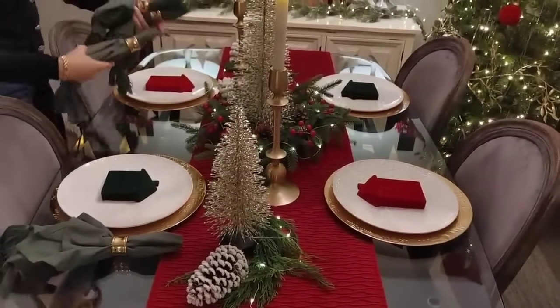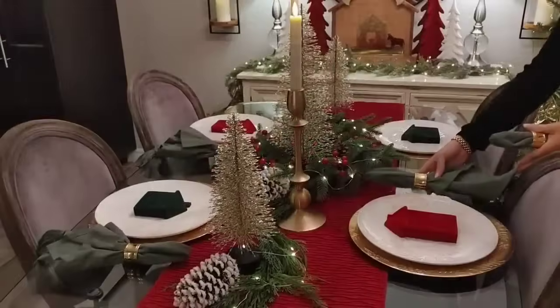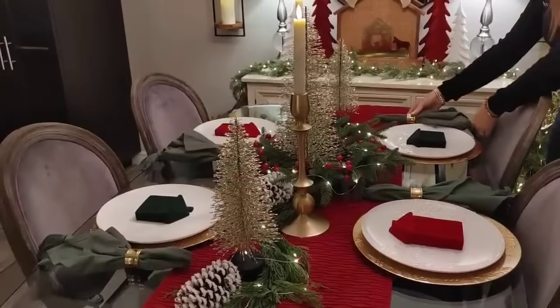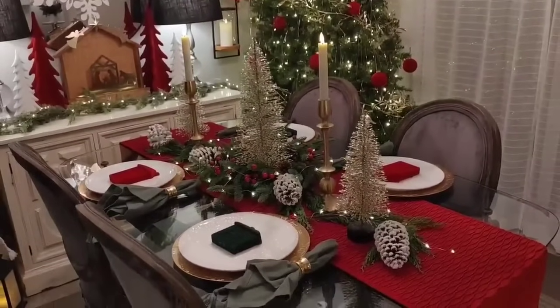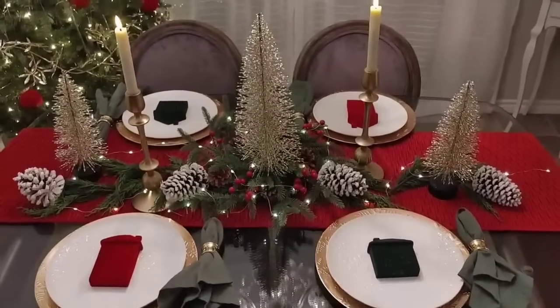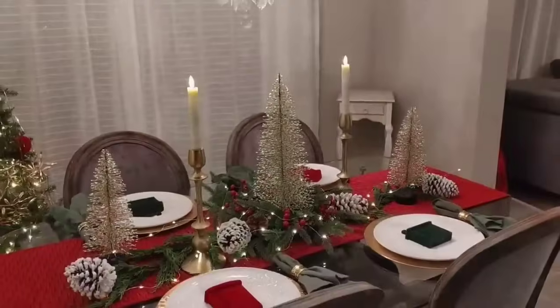I think they're so pretty and elegant, and we don't sit at this table a lot. If we did every night, this probably wouldn't be practical, but because we don't, I always have a lot of fun creating really pretty tablescapes. I think this tablescape is probably one of my favorites I've ever done. It's really simple but super pretty, and it really gets me in the Christmas spirit.